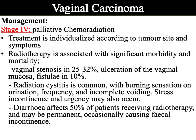Stage 4, this patient needs palliative chemoradiation. Treatment is individualized according to tumor site and symptoms. Radiotherapy is associated with significant morbidity. One of these is vaginal stenosis, found in a third of the cases, ulceration of the vaginal mucosa, and in 10% there may be fistula. Radiation cystitis is common, with burning sensation on urination, frequency, and incomplete voiding. Stress incontinence and urgency may also occur. Diarrhea affects 50% of patients receiving radiotherapy, may be permanent, occasionally causing fecal incontinence.